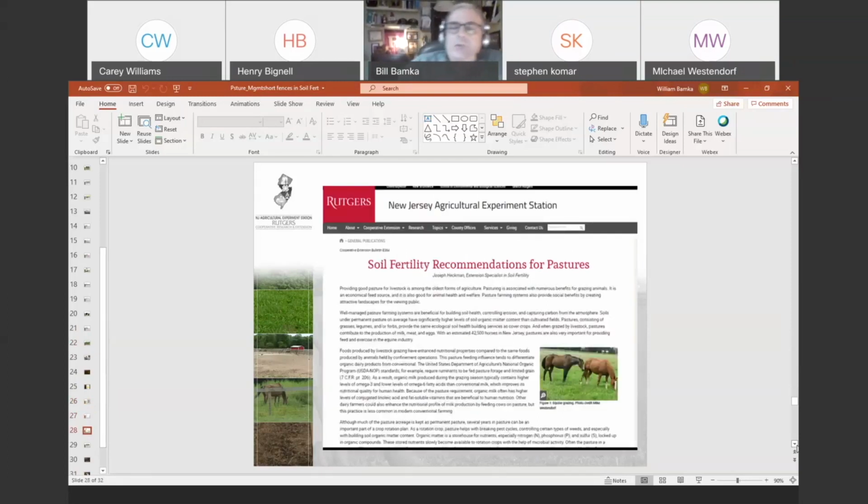And another one we have is soil fertility recommendations for pastures. This is another new fact sheet that came out. Those are good resources, and after you get that report back, you can refer to this to see what type of nutrients we're talking about and what their role is in your pasture plan.